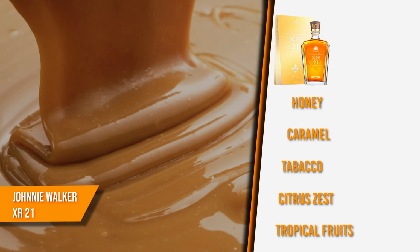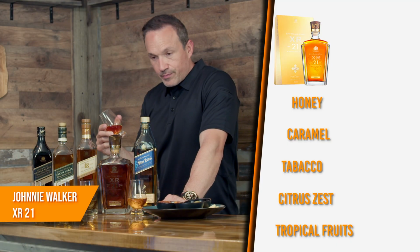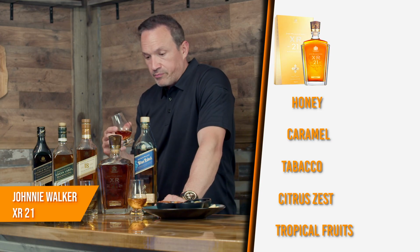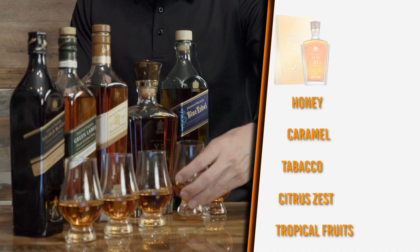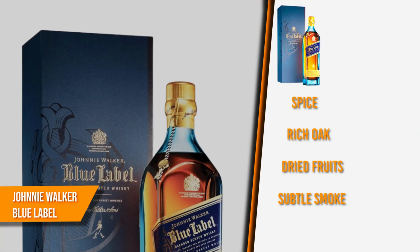So put it on our palate. Candy. You're gonna get some like a caramel fruit. And for sure, you're gonna get a little bit of that tobacco. But overall, very nice. Very good. Very elegant. Let's go with one of my favorites.